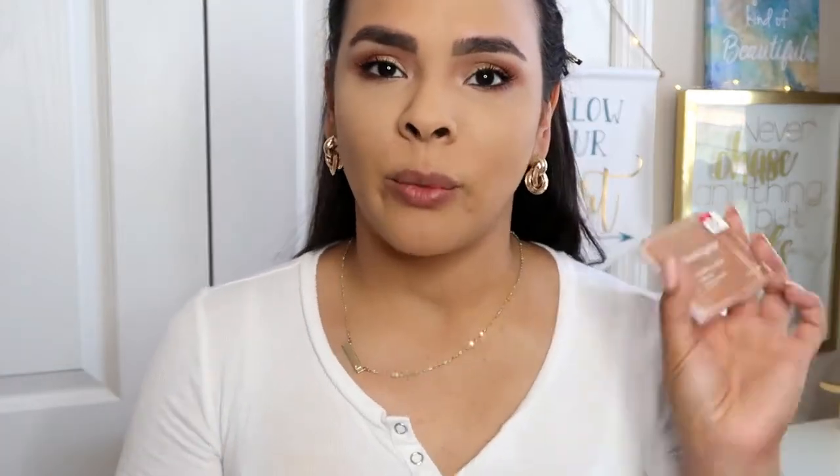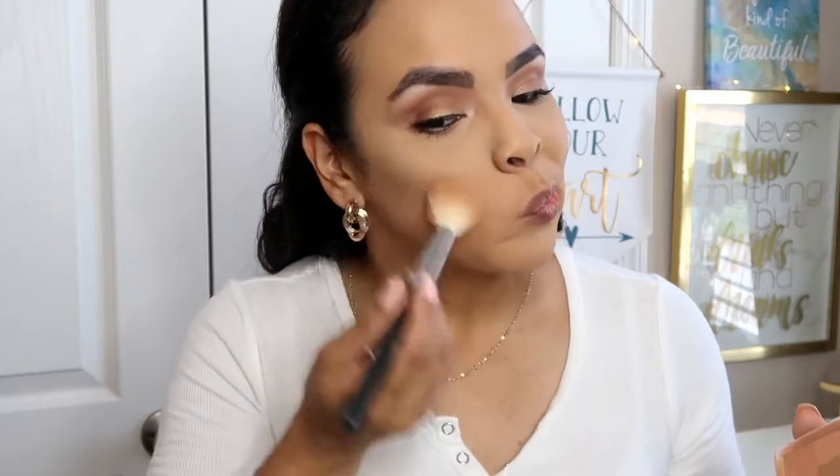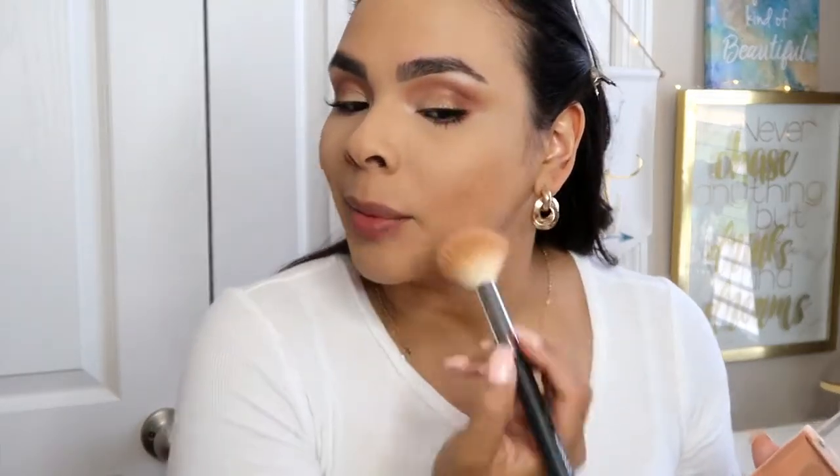So next, I'm gonna go in with my Neutrogena bronzer, and I'm just gonna bronze up the skin, and I'm just gonna use this Morphe M530 brush. Guys, I am hitting pan on this. I need a new bronzer, like ASAP. I definitely want to try out the Physicians Formula bronzer. I've been hearing so many good things about that bronzer that I need it in my life.